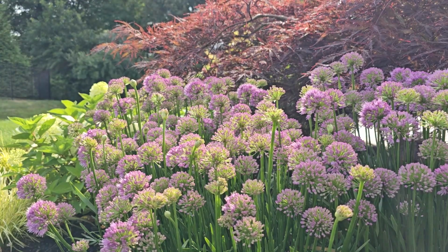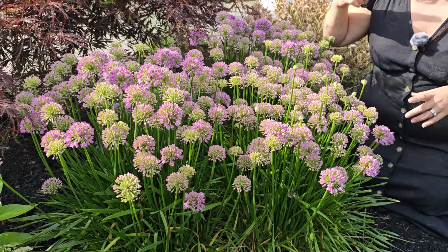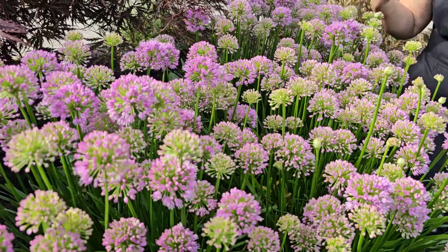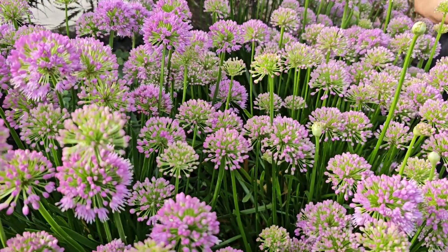The plant is also a pollinator magnet. It is still early, so the bees are not active, but at any given time, there are probably dozens of bees swarming around this plant. So I find it a really great, easy, low maintenance perennial to grow in the garden.